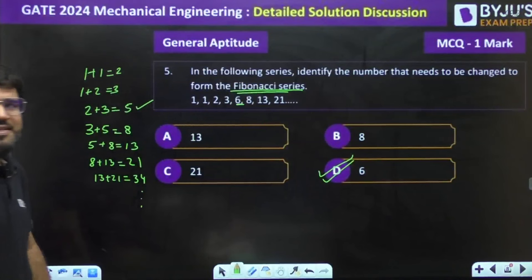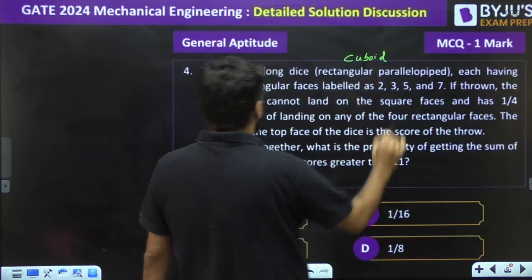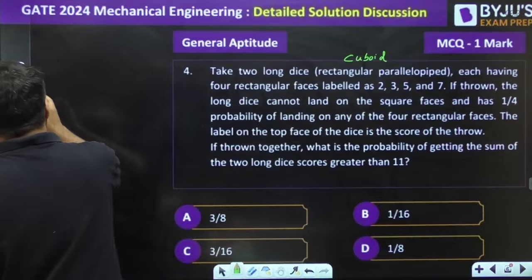Yeah, now let us come to this question. So take two long dice, that is rectangular parallelepiped. What is rectangular parallelepiped? Nothing, cuboid. Cuboidal forms of dice you have to take, each having four rectangular faces labeled as 2, 3, 5 and 7. If thrown, the long dice cannot land on the square faces. Ye given hai, aisa hi hoga. So a rectangular parallelepiped is nothing but just a cuboid.